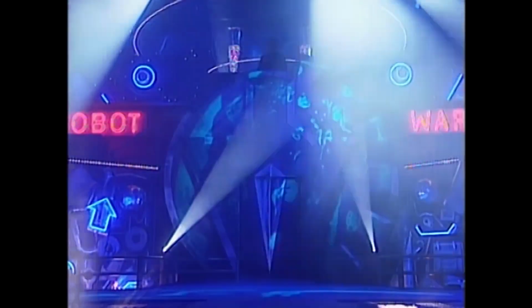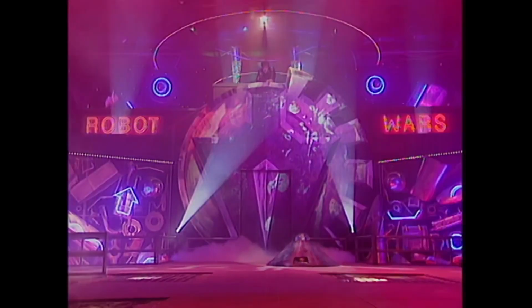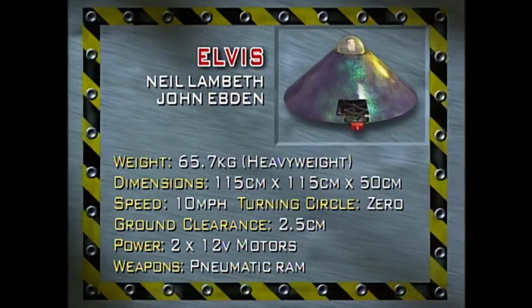From Enfield, Elvis. Yes, the king is alive and protected by a pneumatic expanding rivet ram at the front and a body shell which gyrates just like Elvis the Pelvis.